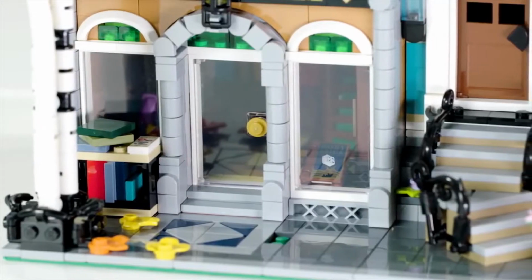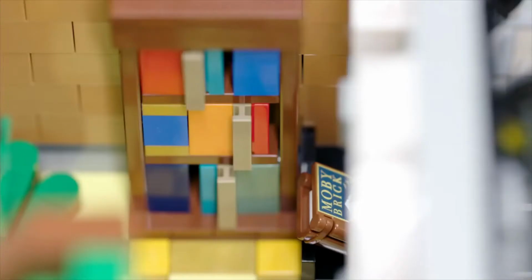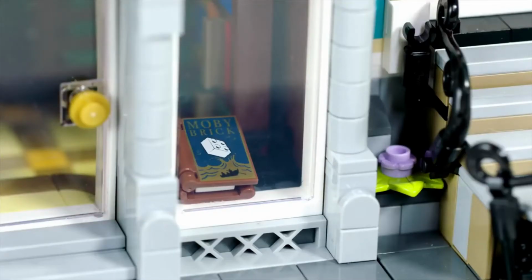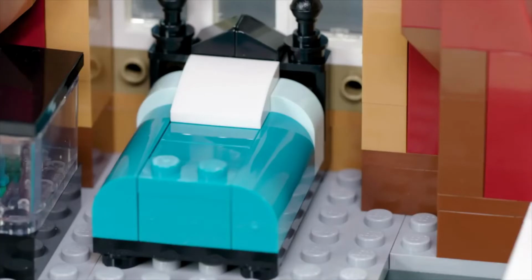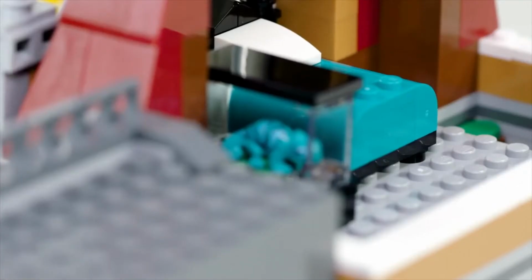Then when we go over to the bookshop, you'll find down on the bottom, there's the reception area with the desk, with a little cash register, lots and lots of bookshelves. And in the window, you'll find a new book decoration titled Moby Brick, which is a classic example of LEGO humor. And then when you go all the way to the top, you'll find the bookshop keeper's small apartment, where she has a nice teal-colored bed and a terrarium with the chameleon in it.